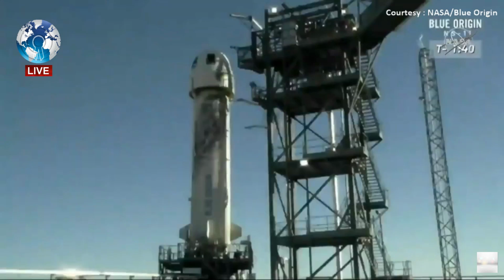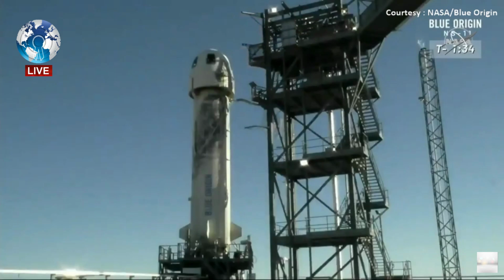Cool, right? All right, the bridge is retracting. Guys, we're about to launch a rocket. Let's turn it over and listen in on pad audio as New Shepard comes alive for space.